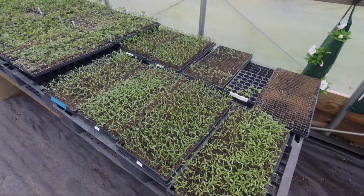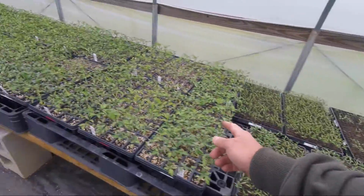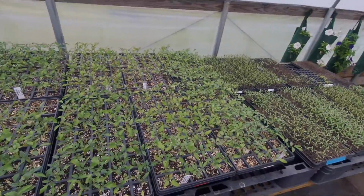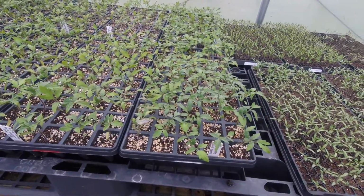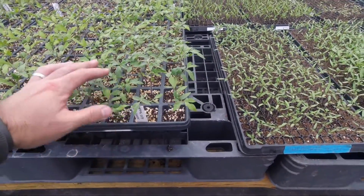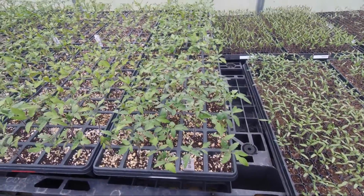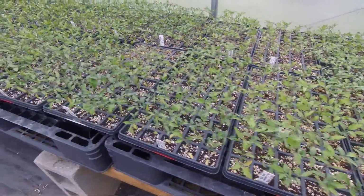We've got some more tomatoes that are coming along, ready to be transplanted here in another week or so. Got all of our field tomatoes up through here. These are the ones in that last video. If you were questioning my method of bending those tomatoes around, planting them kind of funky, this is what they look like after they've gotten established. So you can see that planting them like that doesn't hurt them one bit.